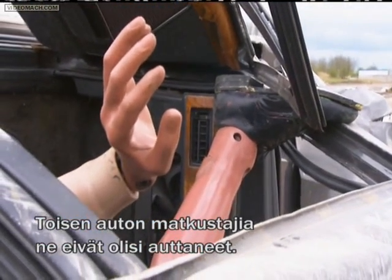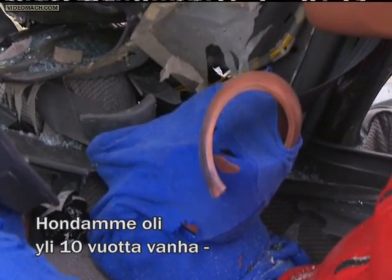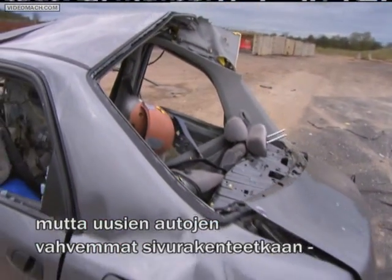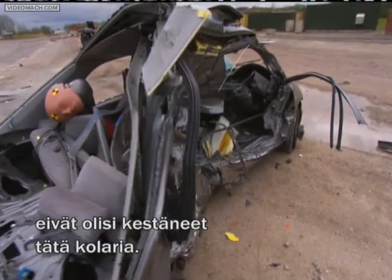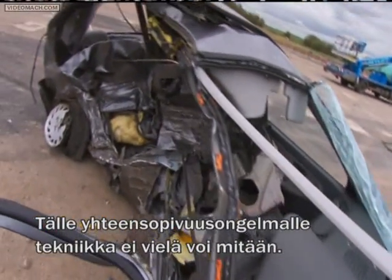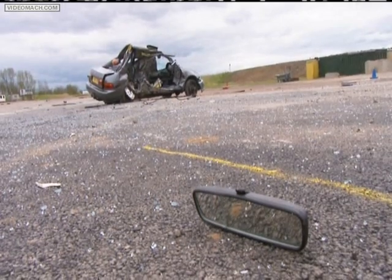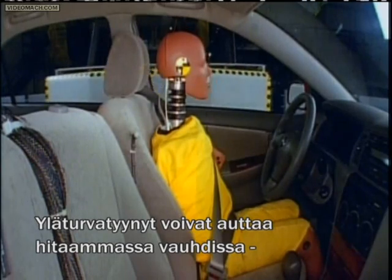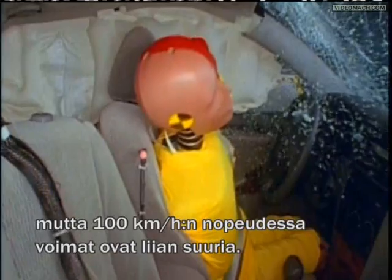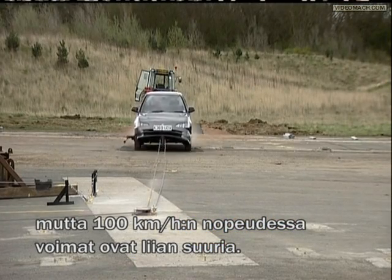But they wouldn't have helped anyone in the other car at these speeds. Our Honda was over 10 years old, and newer cars now have much tougher side structures, but they still wouldn't cope with a crash of this severity. This is one compatibility problem that technology isn't yet up to solving. Curtain airbags can help you survive a side-on crash with a 4x4 at lower speeds, but when it's doing 60, the forces involved are just too massive.